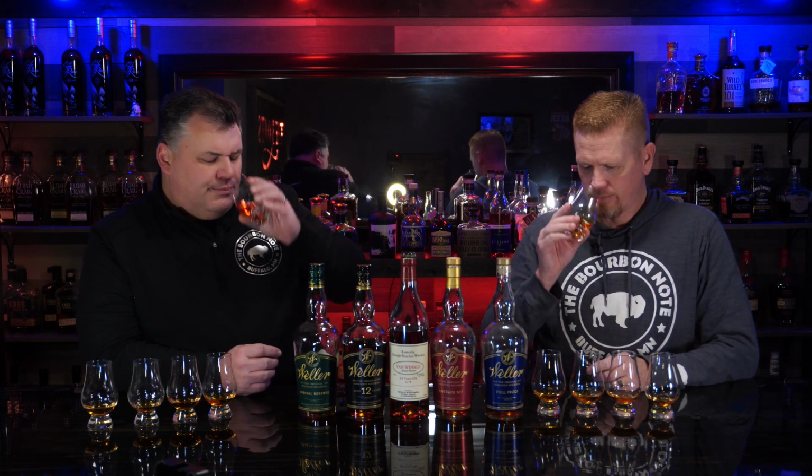Okay, full proof. Never had this one before. 114 proof Weller. Probably younger, definitely, than the... It looks youngish. I mean, it's probably 6-7 years, I would think. I would imagine at least. Now, we're only going up 7 proof points, which does make a difference. Yep. But here we were going up 17. And so this may not be quite as much of a jump. It's really sweet on the nose, though. It is, yeah. But it's sweet in that almond shortbread category, which I've hinted at on a couple of them, but I think this one leans into the almond shortbread more than the others. Getting a slight nuttiness off of this one too, that I didn't get on the other ones. I hate to break it to you, but almonds are a nut.